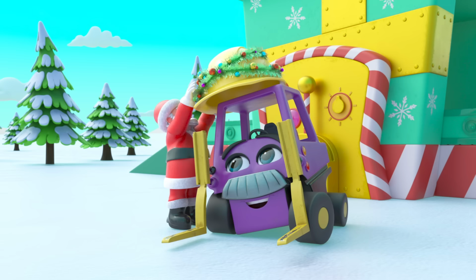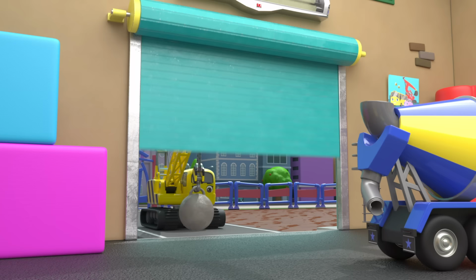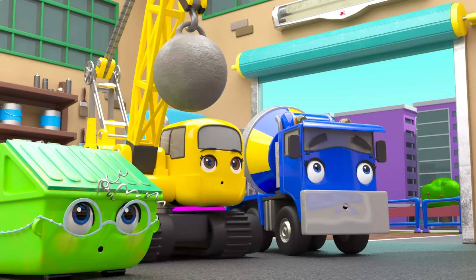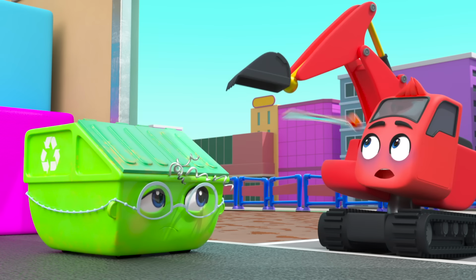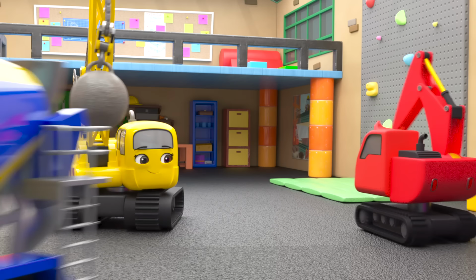Merry Christmas, everyone. It's a brand new day at Construction HQ. All the vehicles are excited to get to work. I wonder what they're building today. Whoa, a pancake shack. Oh dear. Digley doesn't look his usual happy self. I wonder what's wrong. Oh no, Digley is sick. He can't work today. He'll have to stay home.